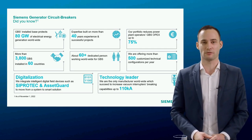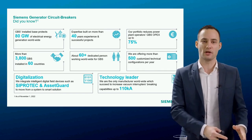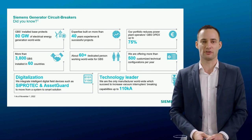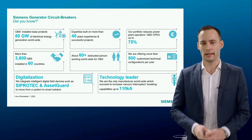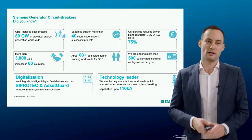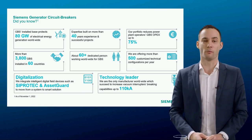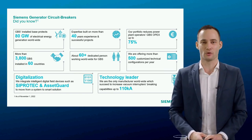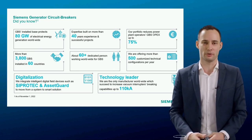So it's a well-proven technology for us, which is widely accepted on the market nowadays, mainly from the medium voltage systems. If you look at all the GIS or AIS medium voltage switchgear, you will see that vacuum covers almost 95% of the technology used, and using it in GCBs makes a lot of sense. This is also reflected by our install base. As Hong mentioned, we have almost 3,800 GCBs installed worldwide in various countries, which are currently protecting almost 80 gigawatts of power production.